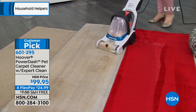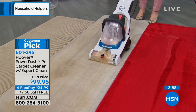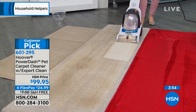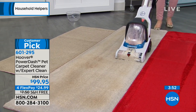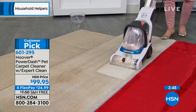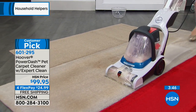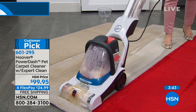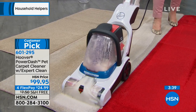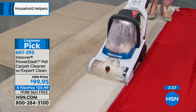Now we're going to move on to another one. We've got some footsteps here, but think about even the everyday messes. Because this is so compact, it's easy to just whip out and get a deep clean on your carpet. So things like dirt getting tracked into the house, pet messes, pet accidents. If you have kids, they can just blink and there's a mess all of a sudden. But this is great when you want to use it right away, something fast and easy.